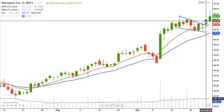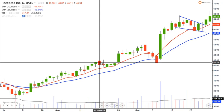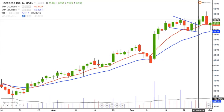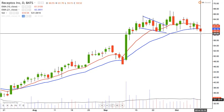I like to look at hammers and inverted hammers as signs, like right here. When it gave a hammer, and then it rallied for an extra 2 days, stayed above the 10, kept on rallying. And as you know, it did retrace back and broke the 21 on Friday, so that stock isn't looking good anymore. I want to stay away from that.